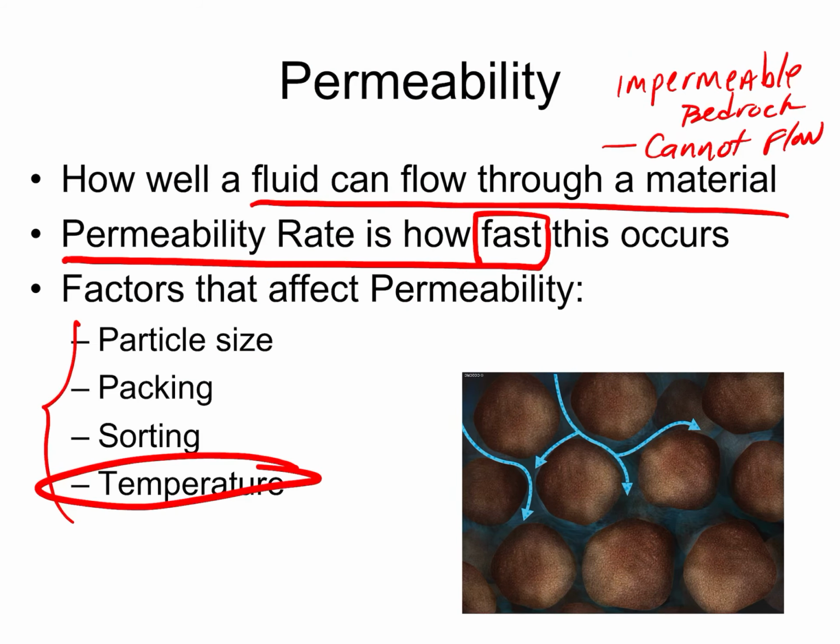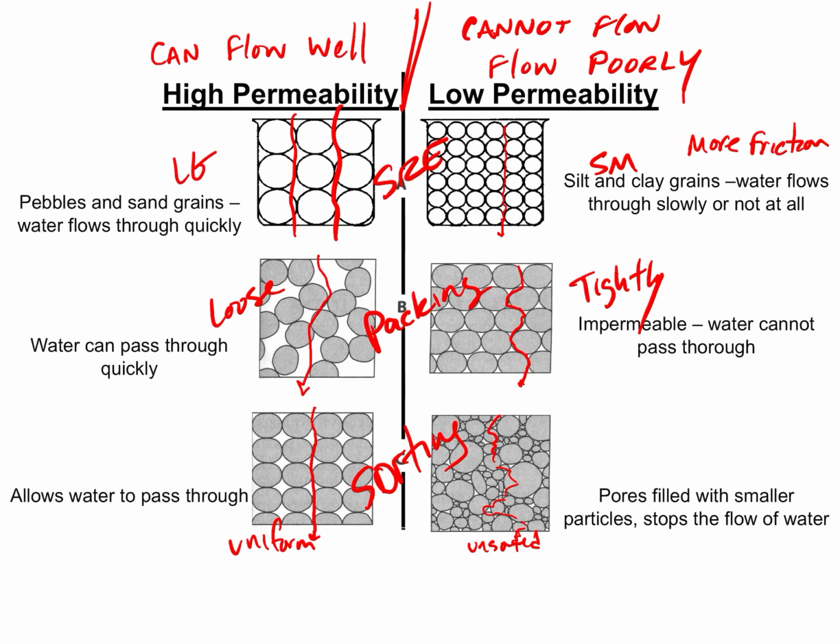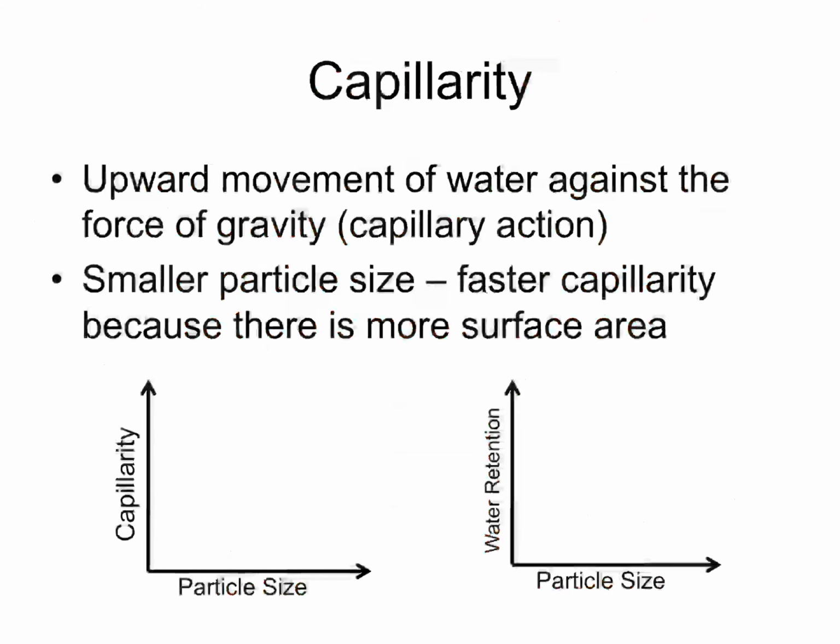And then if you remember just before, temperature. We said it yesterday. If this was frozen, water wouldn't be able to flow through, right? This would all just be one chunk of ice and water cannot flow through.